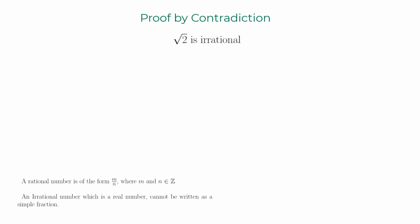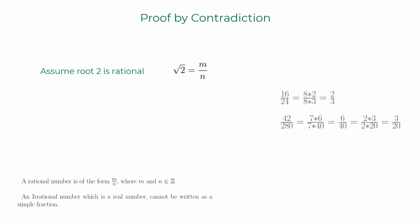We start by assuming that the opposite of the given statement is true. In this case, it is root 2 is rational, and fly with it to see if we arrive at any contradiction. If root 2 is rational, it can be expressed as m divided by n. If m and n are divisible by the same integer greater than 1, divide both by the largest such integer. Keep doing it till you can no longer do it. You can see that no matter what, at least one of m and n must be an odd number. Try out a few examples, you'd see what I'm saying.